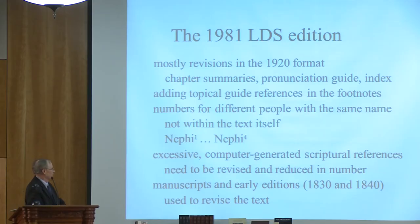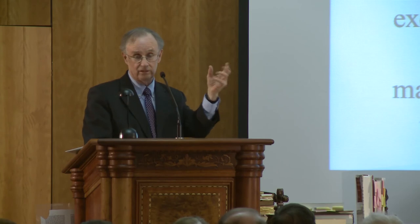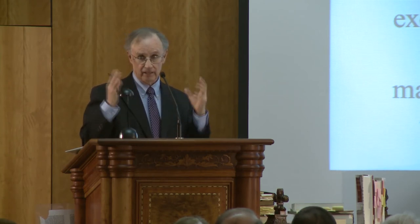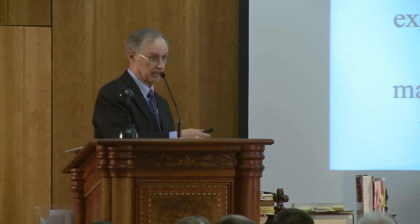And the real problem probably is the excessive computer-generated scriptural references. So many of them, you look them up and you find that it's just another scripture with the same word, but it's not really relevant. My understanding is, we can go check it online, the 2013 has much reduced and appropriately relevant scriptural cross-referencing, ones that have been checked by us humans. They were checked by humans then, but they let too many through, I think. You can't have too many footnotes and references, because you'll stop using them. They've got to be ones that are germane and helpful if you're going to have them.